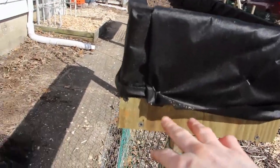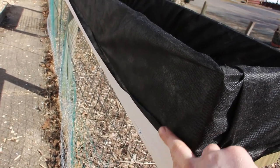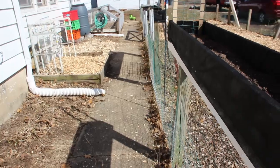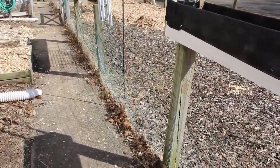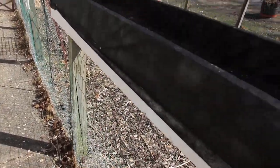Okay, so this here is not pre-treated lumber. This is not because I went cheap with it. It's just regular untreated pine. And I painted it. So I know you don't want to use pre-treated lumber or paint anything you're gonna be growing food in, but I did that because they are elevated and they are gonna rot, and I just wanted to give a little more stability to it. So that's why I went ahead and did that.